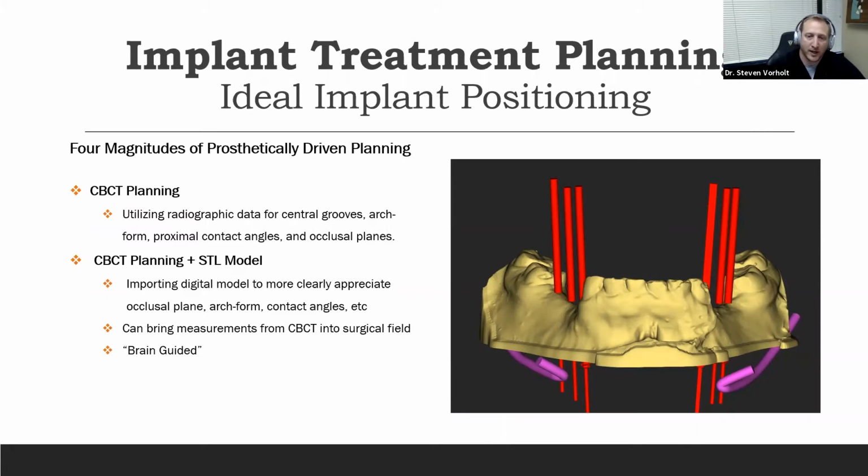So if we are to bring in, like in this example, this patient's STL, we can now really see more clearly because there's less scatter and the 3D rendering is not the most accurate. So now we have a much more accurate digital impression. We can see, okay, here's where the central groove really is. Here's the soft tissue contours. Where can we put these implants, or where should we put these implants? Still brain guided at this point. We're still not physically bringing anything with us.